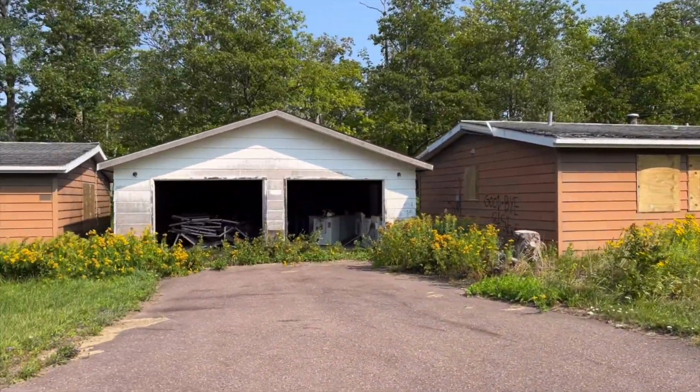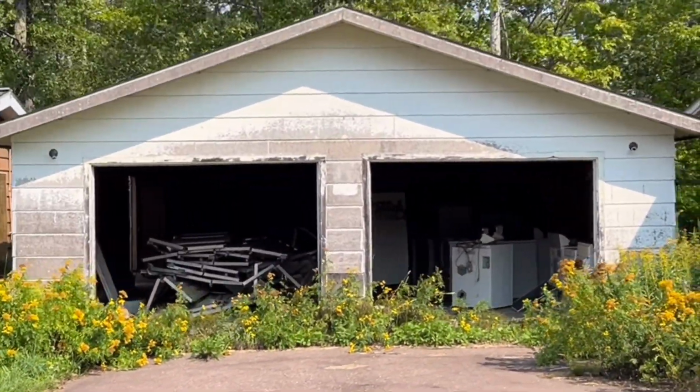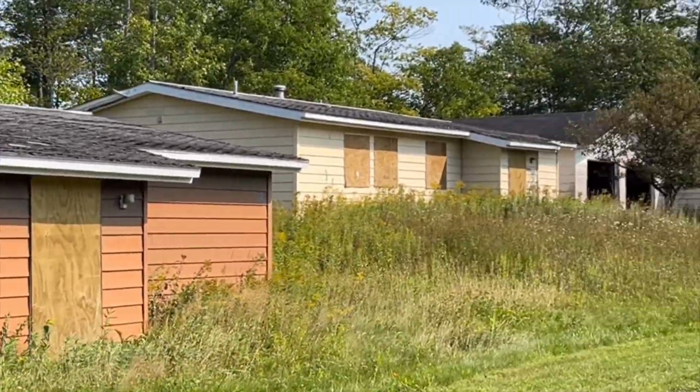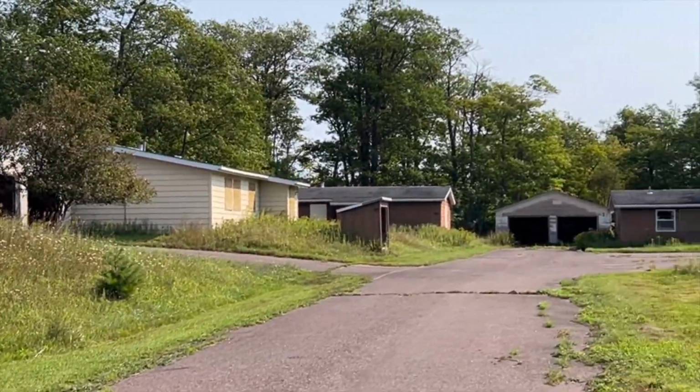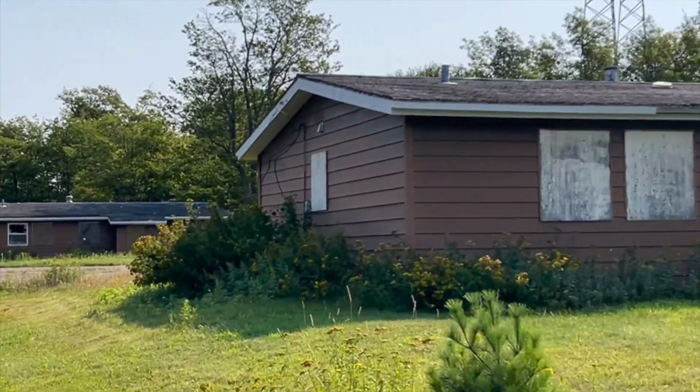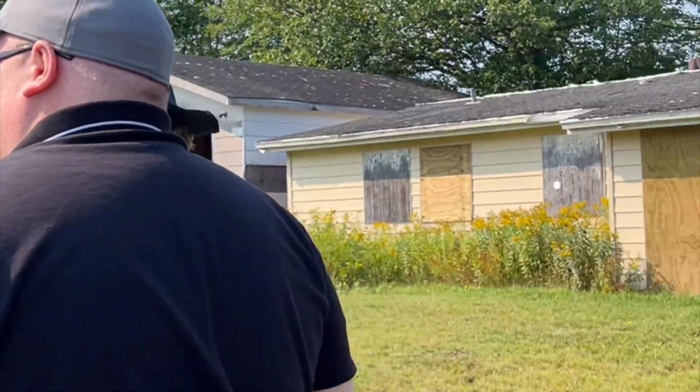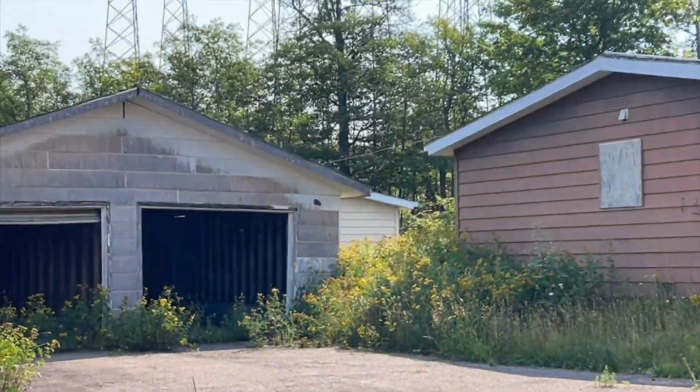Once again, they're a little bit worse for wear compared to the middle housing. These houses are actually more of a modular movable house. They were originally built in Arizona. They were an overstock at another military base, so they decided to grab an entire set of them and bring them up here to the Keweenaw.